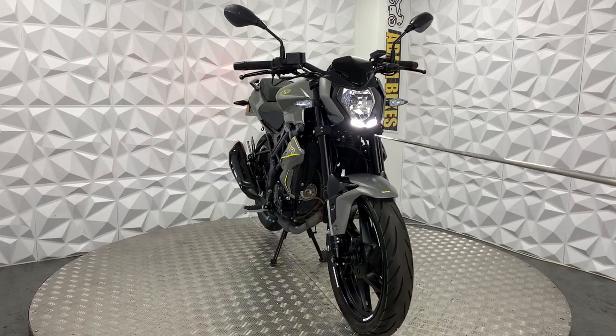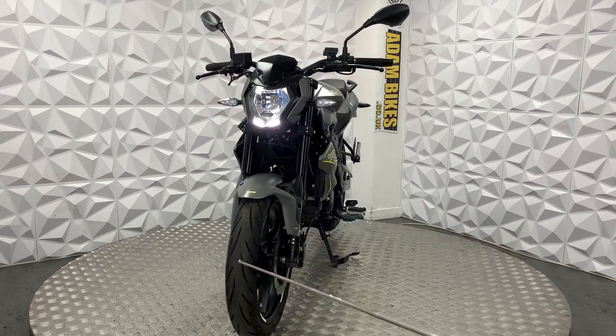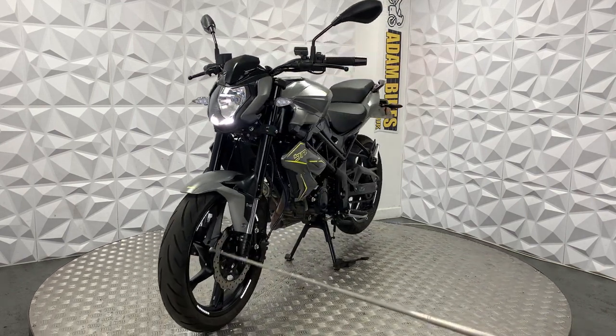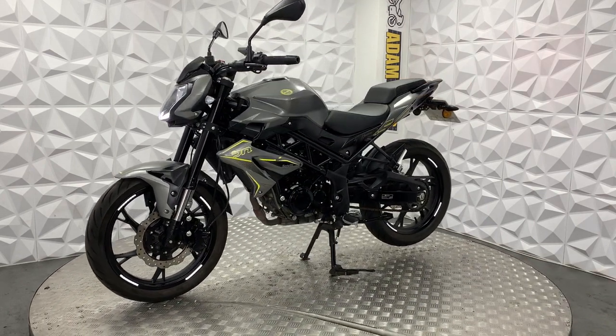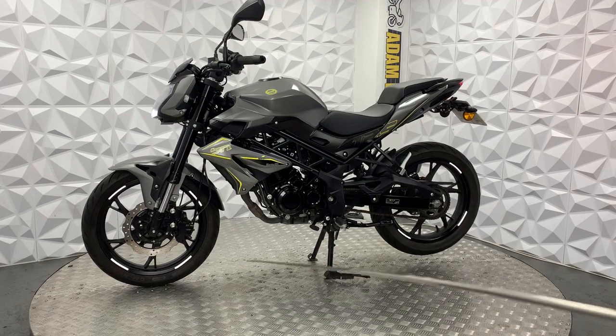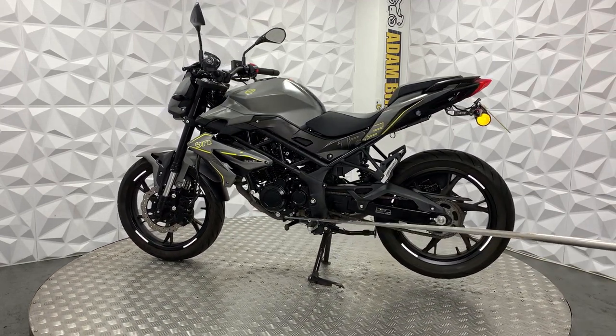Upside down black forks, really nice. Front tire is in excellent condition, got plenty of tread. Brake disc and pads on the front are in excellent condition. They look pretty much brand new. Alloys are in very good condition as well. It's got the center stand and the side stand.